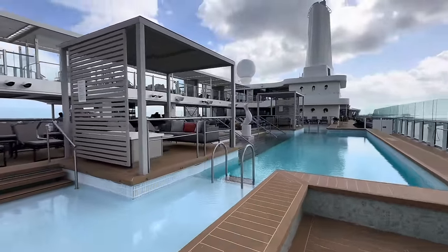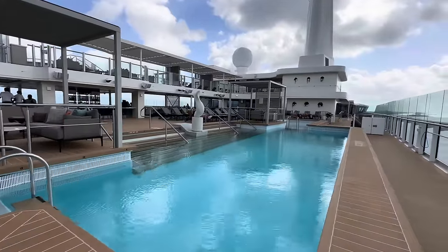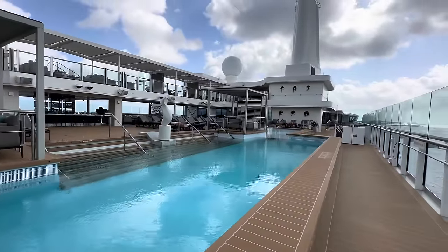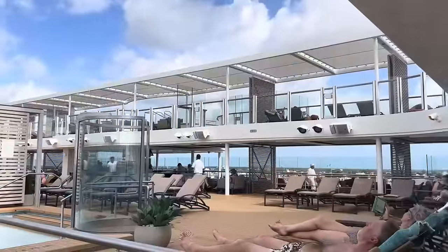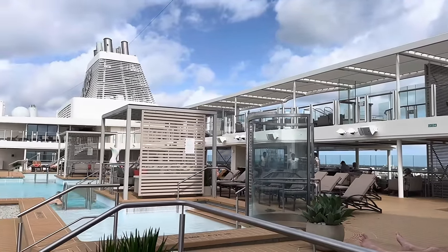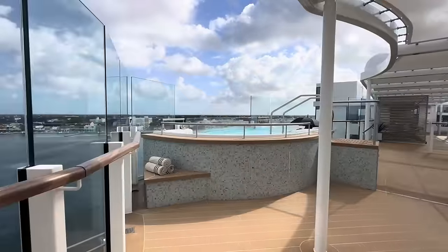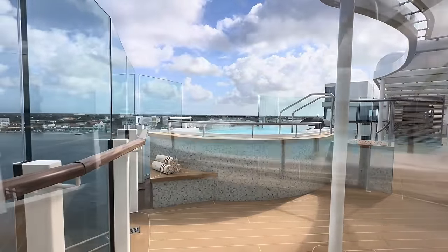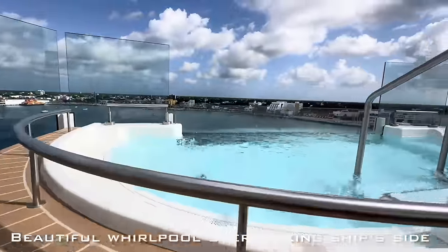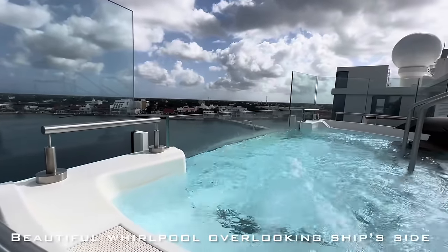And the Silver Nova's top deck, which is deck 11, forms an amphitheater-shaped area with deck 10. It's quieter, it's more intimate, and it has incredibly amazing views over the destination and out to the ocean. And in the middle of all of this, overlooking the ship side, extends a beautiful infinity edge jacuzzi whirlpool. Take a look.